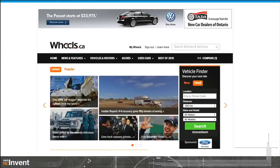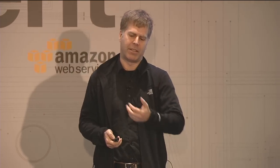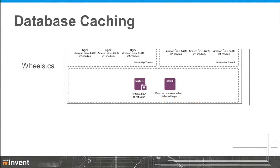Another example of that is wheels.ca, where we have this feature called the vehicle finder, which allows the user to build fairly complex queries. They don't know they're building queries. They know they're just interacting with the interface, but we have all makes and models of cars, geographic queries, and that sort of thing. So with Memcached, we can take that query that user's done, and then when a user comes back and tries to make that same query, it's hitting the cache and reducing the load on the database. So here's what that architecture looks like. I showed you wheels.ca before, but that's really happening in the database too.